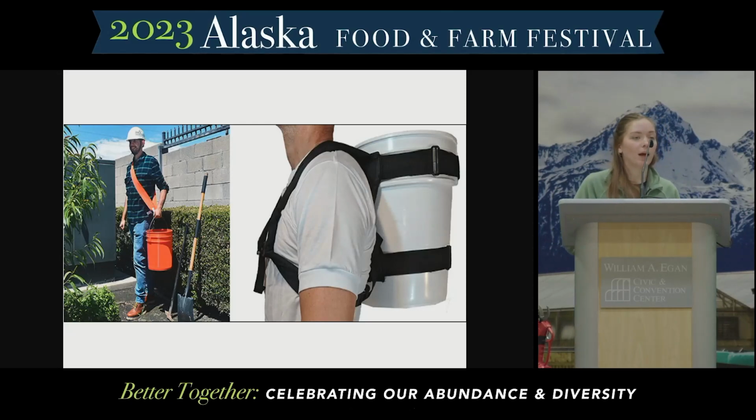This is an example of some carrying tools for a bucket. If somebody has a hard time grasping onto a bucket and carrying it around, whether it's because of limited wrist, arm, or hand mobility, then having it attached to a strap that goes across your chest can carry that weight for you. Having it on your back can carry that weight for you. Another example is this tool here. You wrap this around your wrist, and then the bucket would sit on the tool, and that would take care of the weight that is originally on your hand.